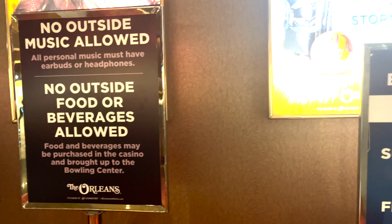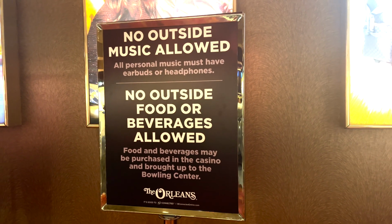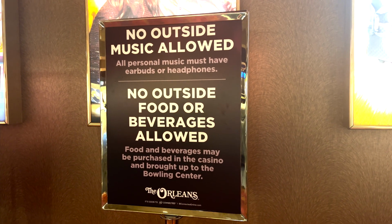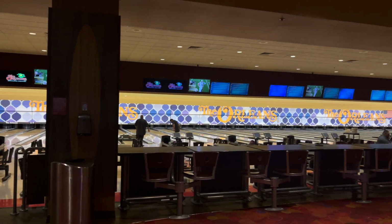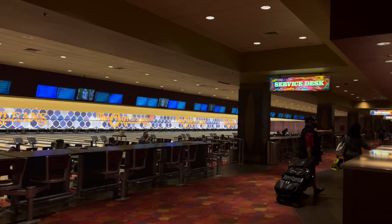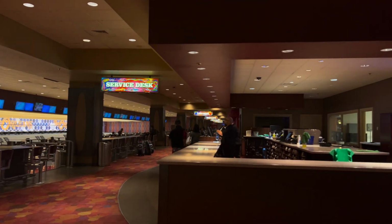And for some reason, there's no outside music allowed. Don't really know what that's for. And then, of course, there's no outside food or beverages allowed either. So here's a little fun fact I just learned. Get ready to have your mind blown. The Orleans bowling alley has 70 bowling alleys available. I don't know, but to me, that doesn't even look like there's 70 there. My mind was blown. I couldn't wrap my head around it.